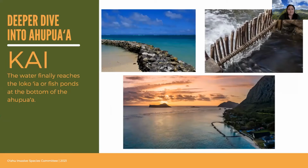The kai section provided Hawaiians with their prime source of protein, fish. As the water flows through the ahupua'a, it picks up nutrients that feed other kinds of algae and tiny animals that the fish eat. This water finally reaches the loko i'a, or the fish ponds, and then into the ocean.